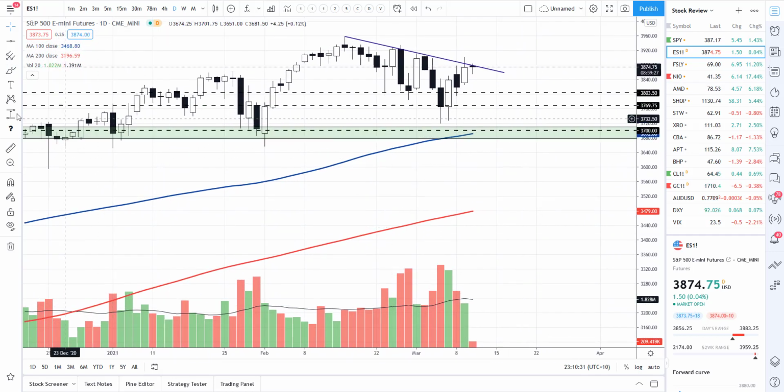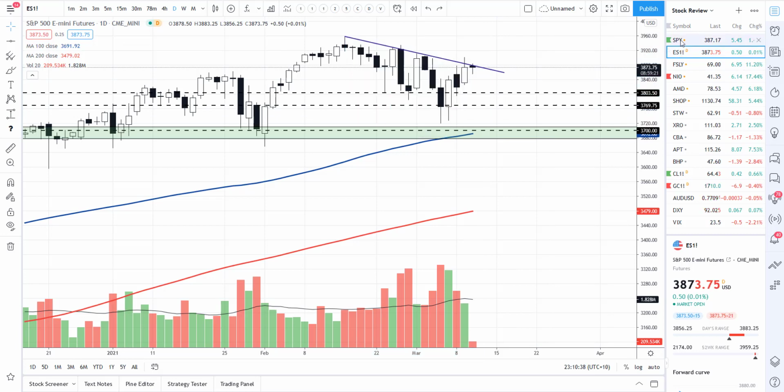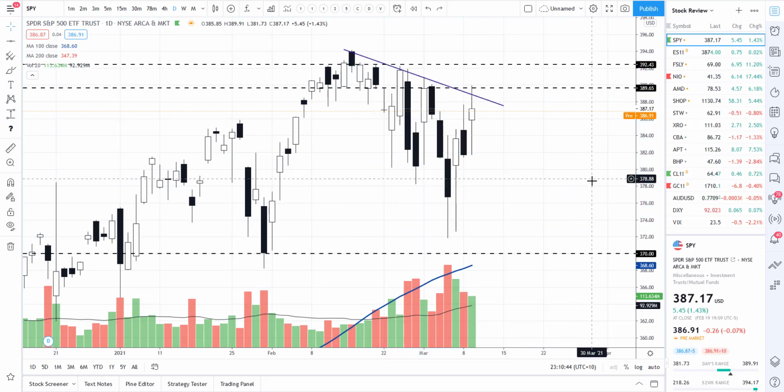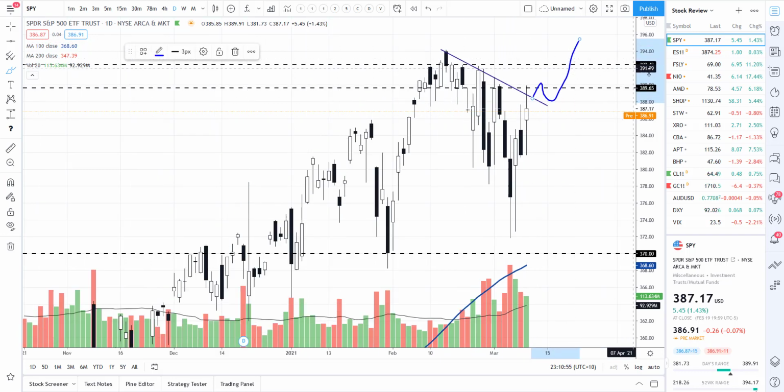We did get that 5 to 10% pullback that we wanted. It was about a 7% pullback on the E-minis, and on the SPY, you can see we had a nice little pullback of about 5% as well. Now, this obviously, guys, we can possibly roll back down. We are still waiting for a nice little close above this level, and then a nice little retest to trade higher.